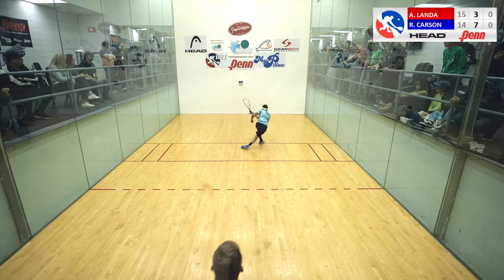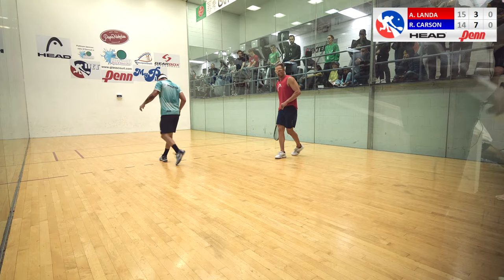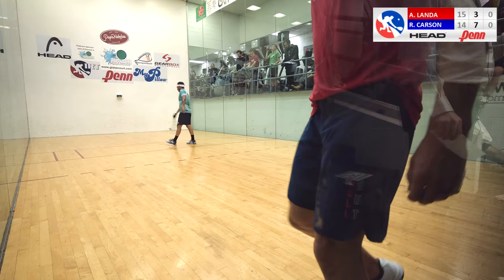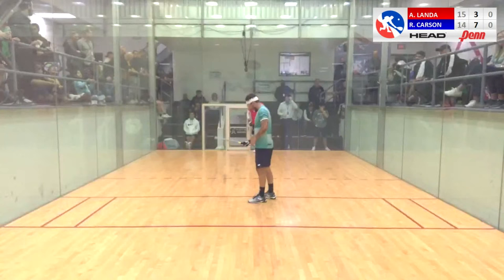Serve. Skipped in. I tell you, Carson's taking those balls off his forehand, and he's going cross court, and he's skipping way more than he's making. True. That's a point, Landa, so that's 4-7.